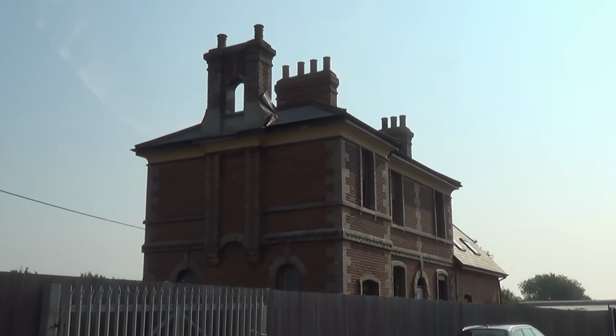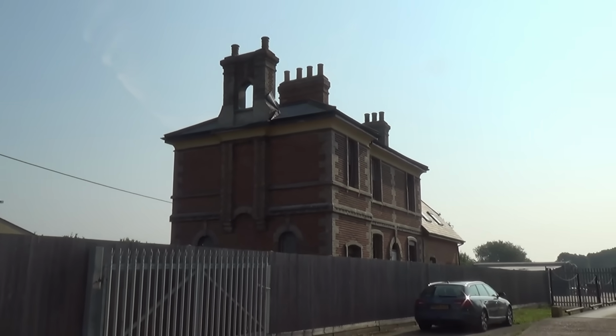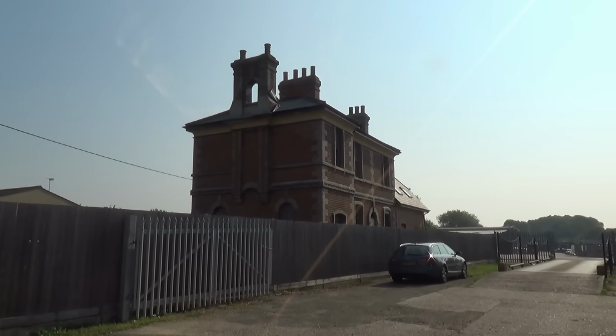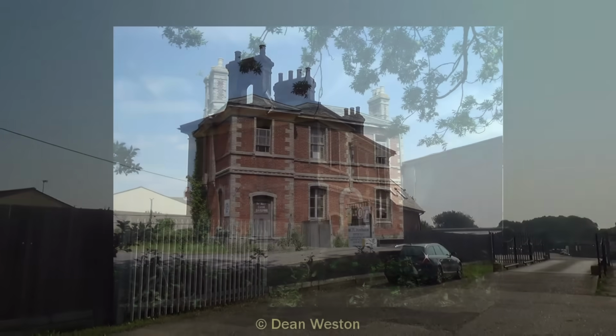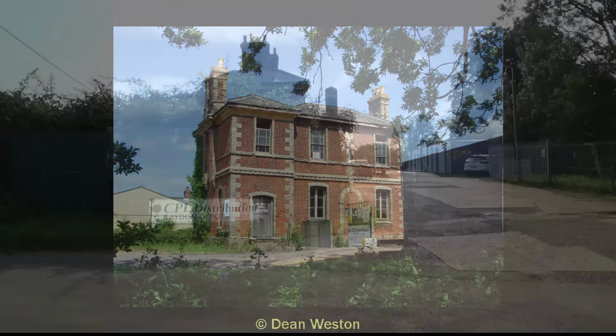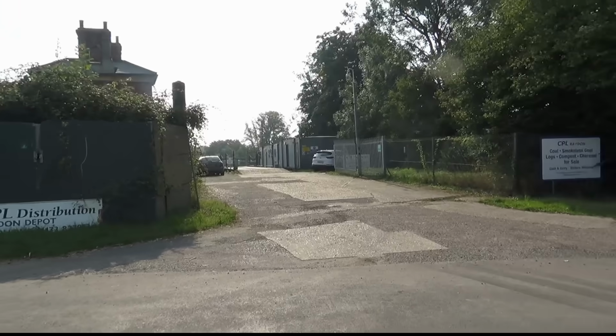Today, as viewed from its south side, the station has benefited from partial restoration, and we can see just how ornate and characterful were the buildings on this route. Here's a fine picture of the same from 2008. Time to leave.